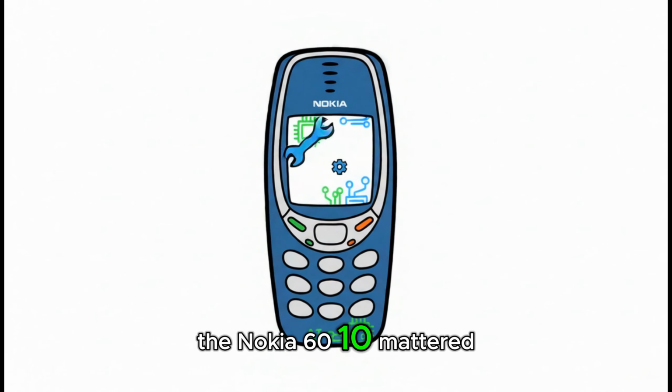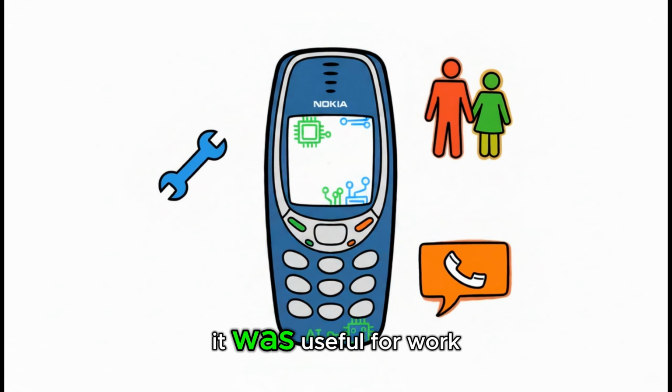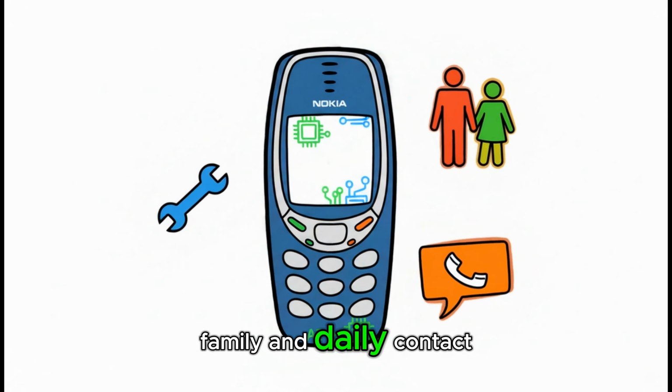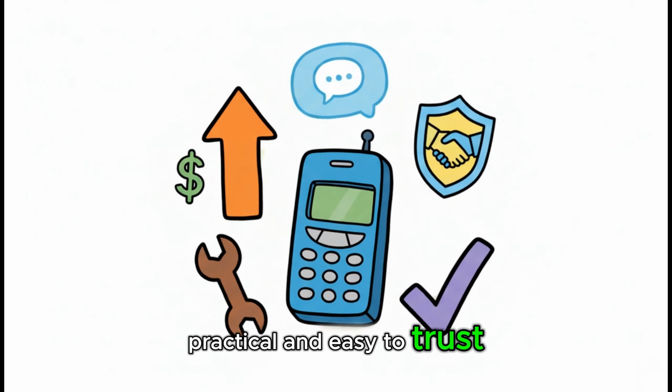The Nokia 6010 mattered because it represented the normal mobile phone experience of its era. It was useful for work, family, and daily contact. Its value came from being clear, practical, and easy to trust.